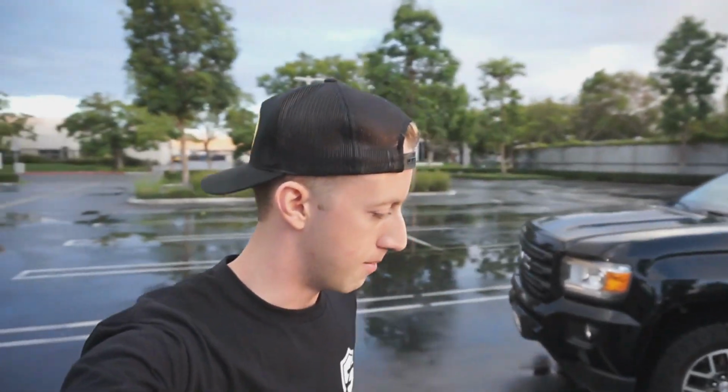GMC's kind of always, to me, did it a little bit better than Chevys, given that their target market is like the executive group. So they're a little more elegant, a little more luxurious, a lot more attention to detail, and overall, I just feel like they're higher quality. So it's kind of my opinion. That's why I opted for the GMC. But let me take you guys on the inside, show you the interior.